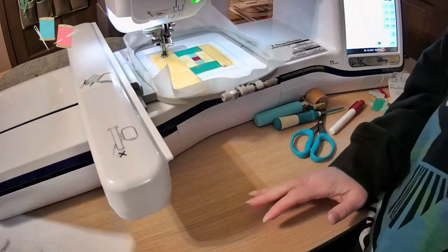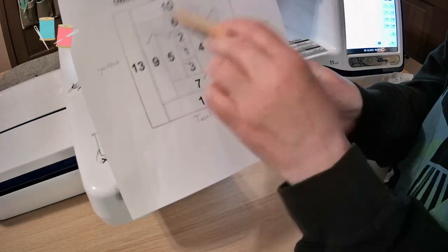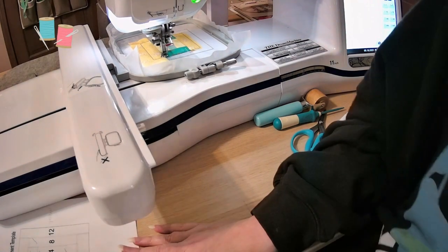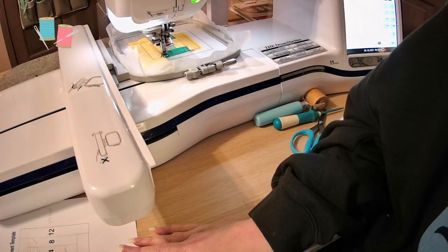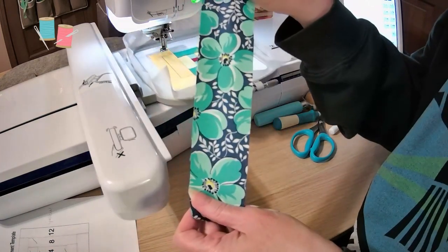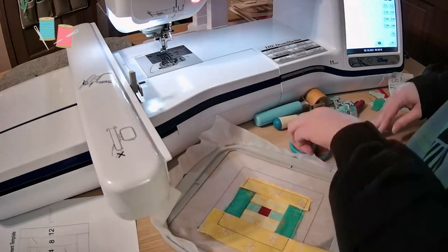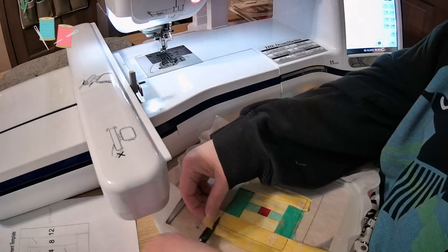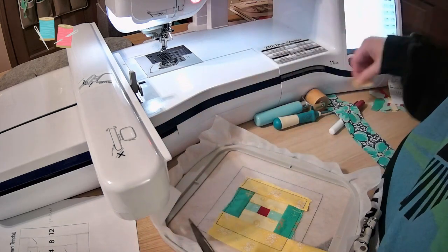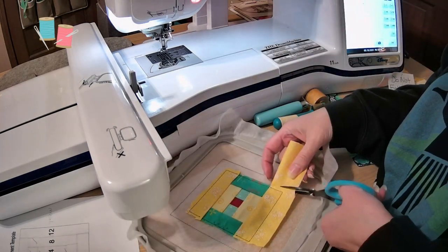All right, so now we have 8 and 9 done, and we're going to move on to 10 and 11. That's in our teal, and that's our darkest teal, which will be this one. Isn't that a beautiful fabric? Oh, I love that fabric. I've had it for a little while, and when I get fabrics I love, I get enough of it, and I just use it in everything that I need that color in, because I just love it.